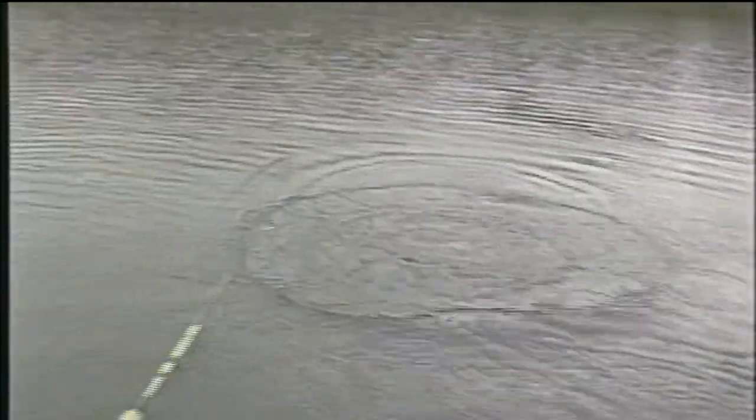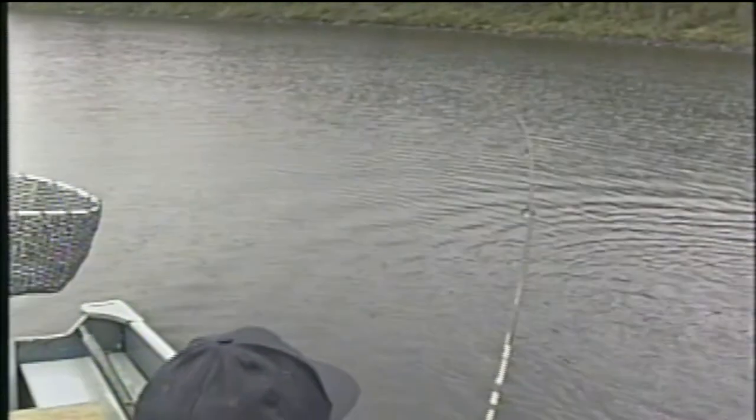There he goes, whoa. He's putting on a show. Drag's a little light. He is tugging and pulling. I had no idea the fish was that big when he first hit. He looks like he's starting to get tired.